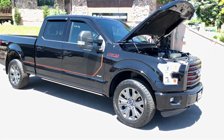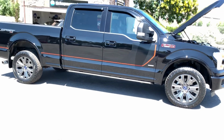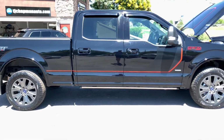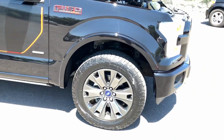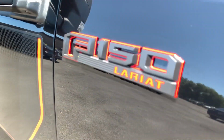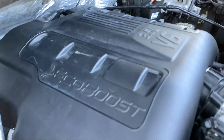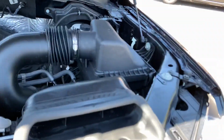Okay guys, this is a 2016 Ford F-150 appearance package, 3.5 liter twin turbo, Sport FX4 Lariat. Twin turbo EcoBoost.